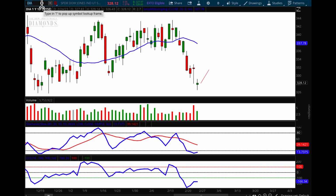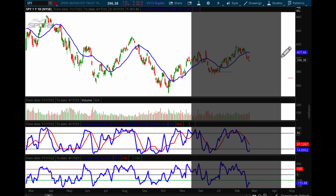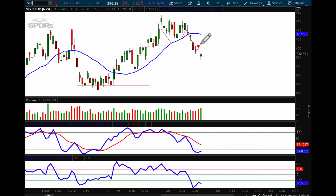Now, we're coming into the stretch here with the spiders, SPY. It's going to be the same story. You can see that this was drawn on Wednesday. We hit my upside target and my downside target from last week. Again, this was the midweek report. I drew that out there. And again, we have a lot of success with hitting targets on SPY.